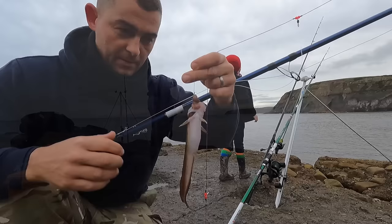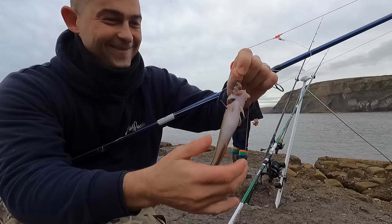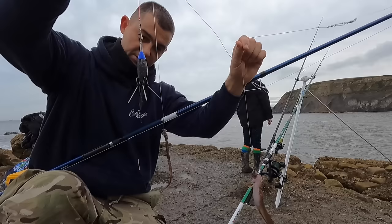Right, James's first fish is a rockling, affectionately called a slug or a turd fish. Yeah, keep an eye on it. All that was there was just a little scratching rig baited with a bit of worm.